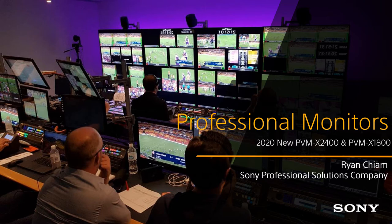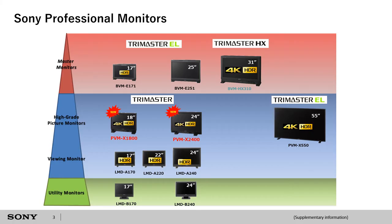I'm from Sony Professional Company Department and I'm in charge of Professional Monitors product category for the AP regions. To start things off, I would like to introduce our Sony Professional Monitors lineup. We have several models and to keep it simple, we have broadly classified them into three main groups.